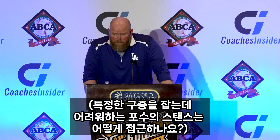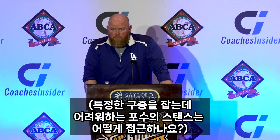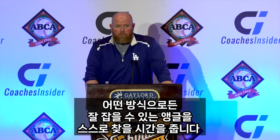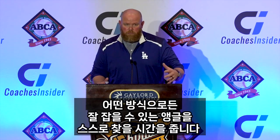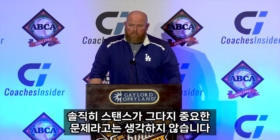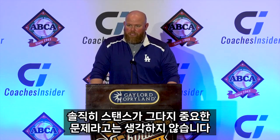How do you attack stance issues with guys who are struggling with certain pitches? I think you first put them on a knee, allow them the freedom to find whatever angles they're going to do. I mean, usually it comes from a flexibility or mobility issue with guys. The lower we can keep that center of gravity to the ground, the stances I don't think are as big of an issue. But if you're trying to find them, you can go behind a net.